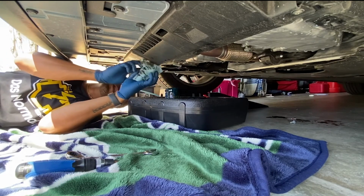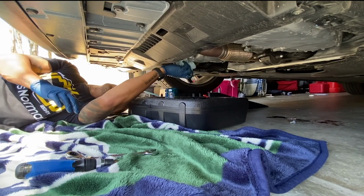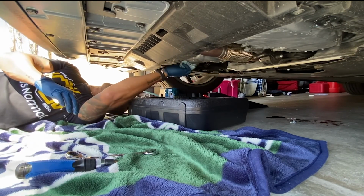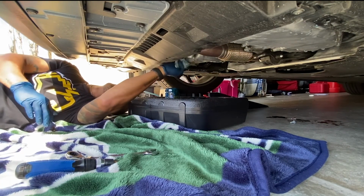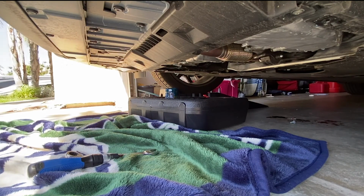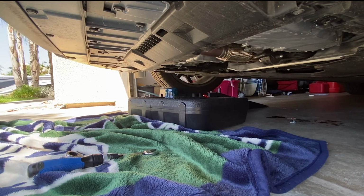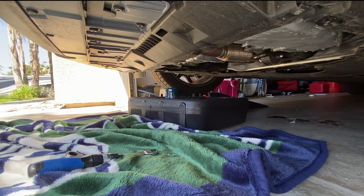Sick. We'll get this all cleaned up. I don't need no oil over her. Okay. Can you get a box of the oil filter thing? Mm-hmm. Wait. Up there. What? Why?